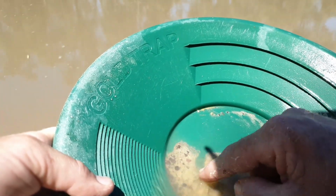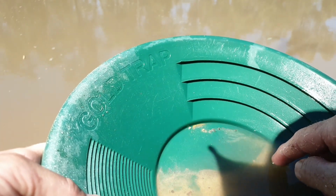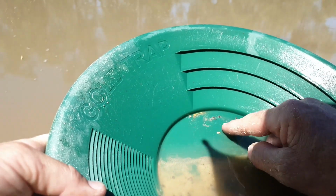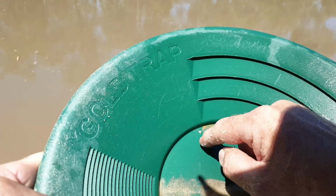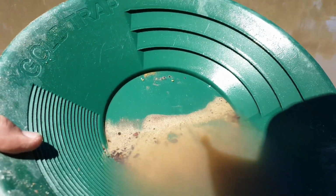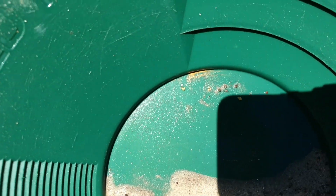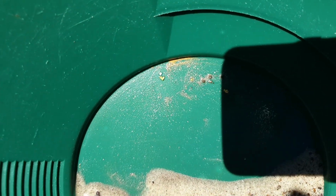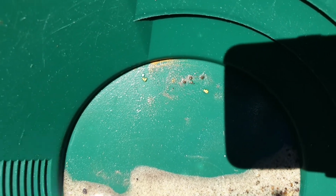Well, that's quite impressive. There's actually a lot of small stuff in there, so it'll take a little bit of work, but look at that. Very nice. You can see that there, guys, there's a couple of nice little pieces there, so that's quite encouraging and gives me a bit more drive to get a little bit more, so that's great.